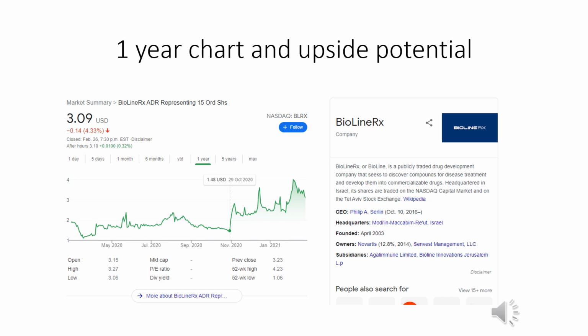So here's the one-year chart and the upside potential in my mind. Just on that interim release of news that halted the trial a little bit early because it was shown to be so efficacious, or possibly efficacious. Before the news came out that day, on October 29th, the stock was trading at $1.48. And you see that big blip there right after October 29th. It moved up to almost $3. So it was a double just on that news.